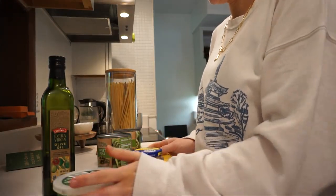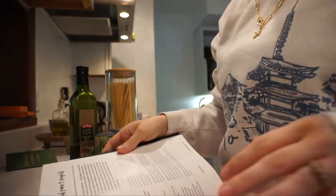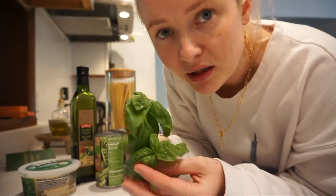So you guys have seen this a million times, I know. I should know it by heart, but I don't. I should make something else from this recipe, from this cookbook. There's nothing like picking it fresh off the vine.